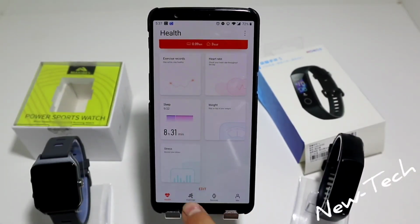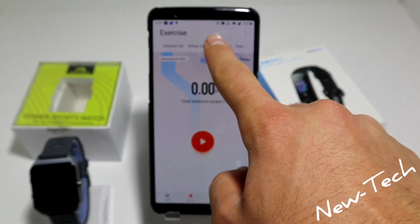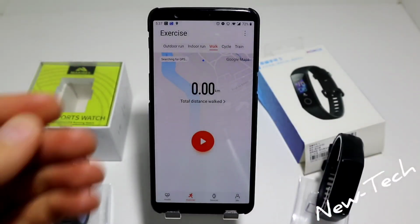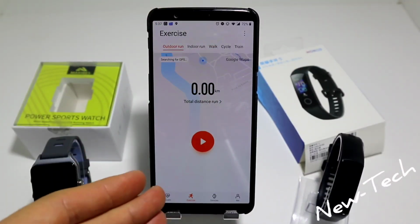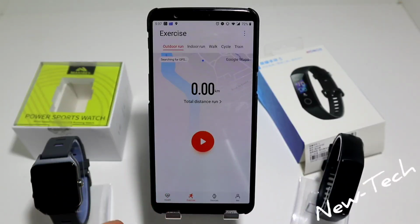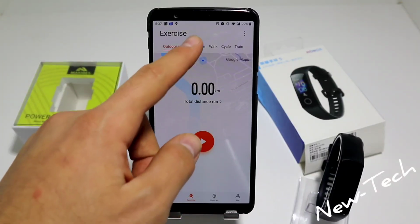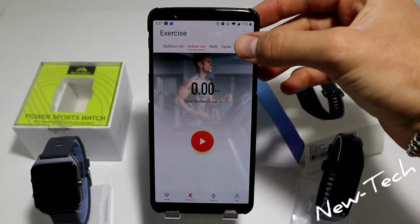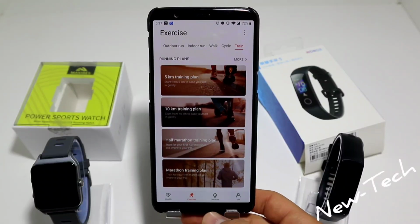Next we have exercise. Here we can see cycling, walking, and outdoor running. They are using GPS. You can see yourself where are you running, for how long, burnt calories, and all this kind of information will be saved here in the app. We have indoor running and training. They are not using any GPS at all.